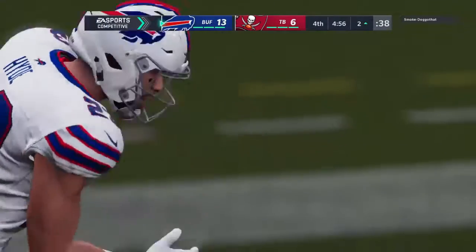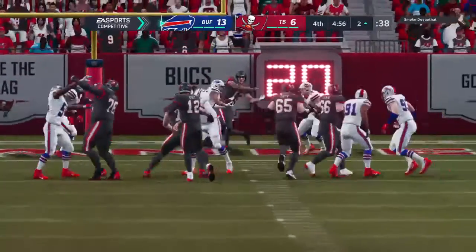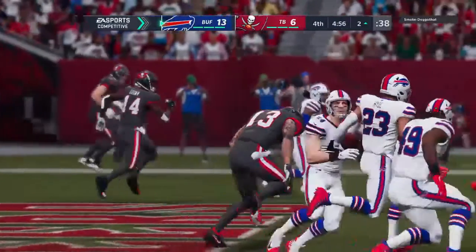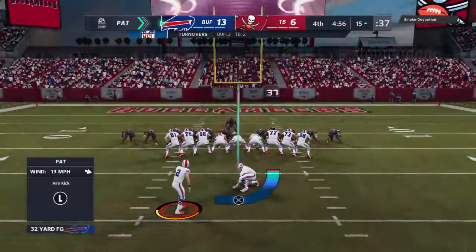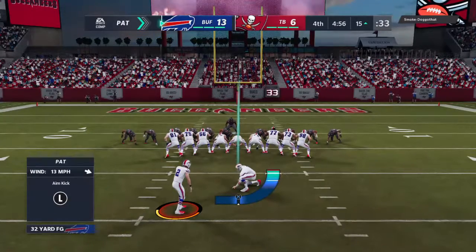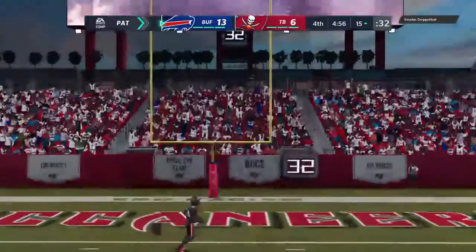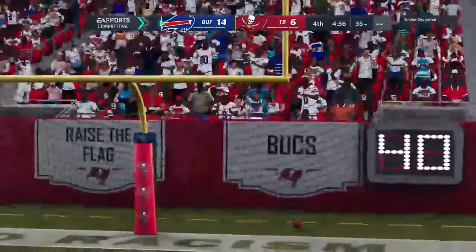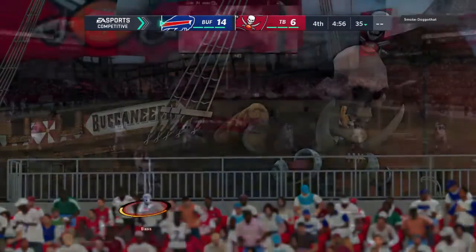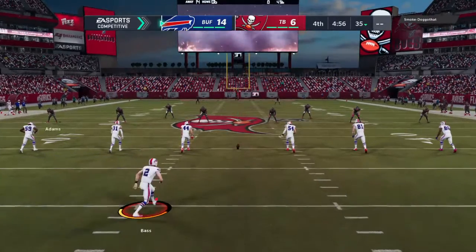So they go for it on 4th and goal, hoping to get 6, and it's 6 the other way. If hindsight is 20/20, they would have gone ahead and kicked the field goal, but by being aggressive, it actually cost them. Give up 6 points going the other way. And it's up. It's good. Our score, 14-6. Score, Bills 14, Buccaneers 6. Tyler Bass.